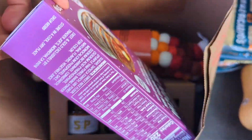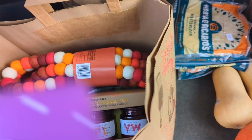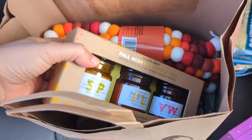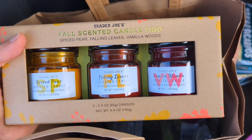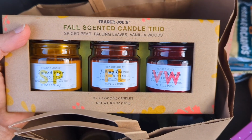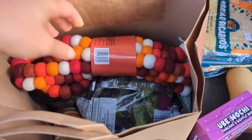Then in here we have all of the fun stuff. We got the mochi pancake waffle mix. We got the fall scented candle trio, spiced pear, falling leaves, and what does it say? Vanilla woods. Those are super cute. I got my pretty garland.